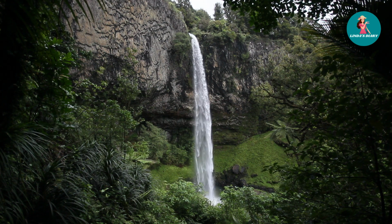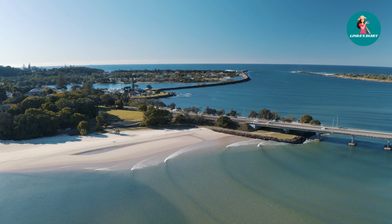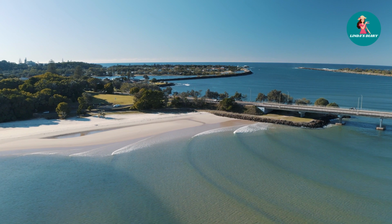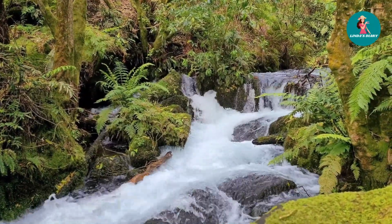Tip number 3, rent a camper van. New Zealand is a camper's paradise, and renting a camper van is an excellent way to explore the country. There are plenty of campsites, and you'll have the flexibility to go wherever you want. Just book your camper van well in advance, especially during the peak season.